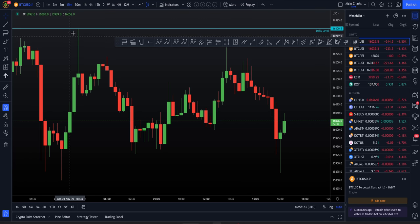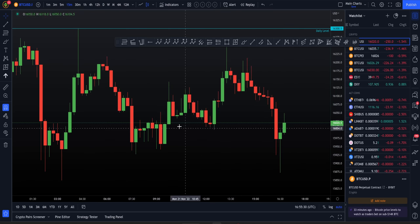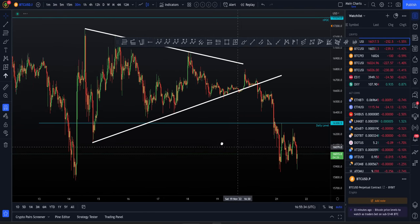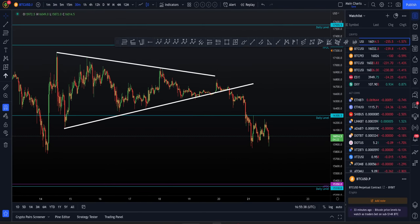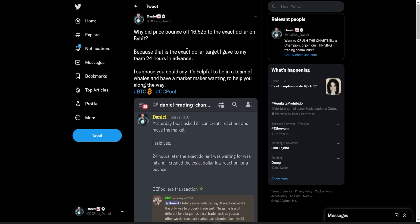Swing failure pattern of the last high into the daily level, rejection to the exact dollar, and then that gave another drop of 2.6% to the downside. This is just absolutely amazing. You have to admit, this is truly powerful information that I'm sharing here, because the levels right now are absolutely fully respected to the exact dollar.